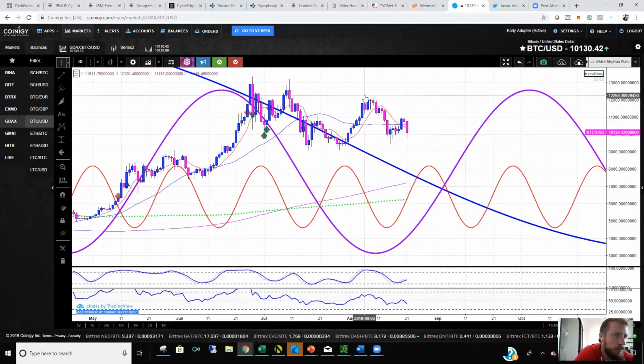Anyhow, this move from 12,000 down to this low coincided pretty well with this turn. So if you look at here, we actually bottomed here with this turning point. And we rallied halfway on this cycle, and then we flipped again down into the bottom here. And then you had a bounce. So the next turning point isn't really till the end of the month.